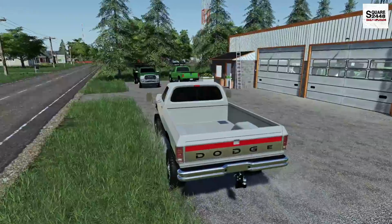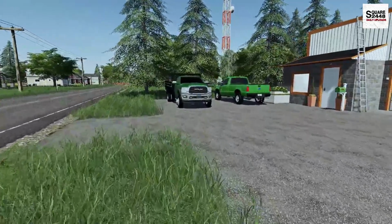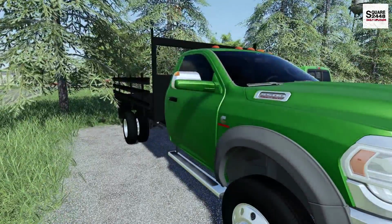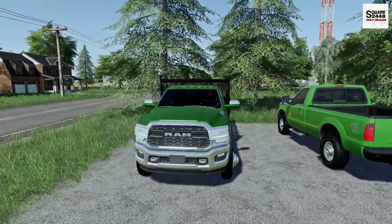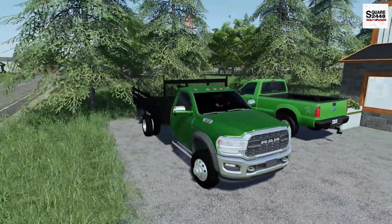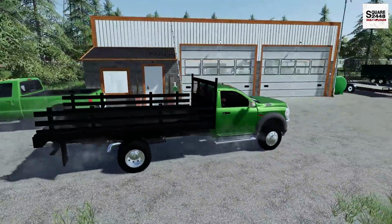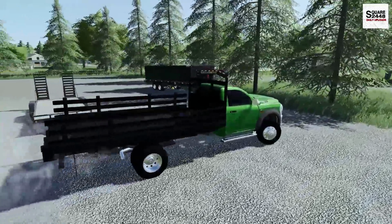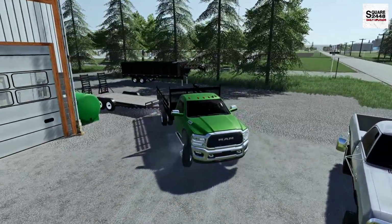So today we will be taking the Ram 5500 flatbed along with a compact wheeled loader. Let's hop on in this Cummins here, the 2020. That's actually pretty cool. We go from a pretty old Cummins to a brand new one, and this flatbed will be completely filling up today here with lots of wood. I'm really excited to be back here with the tree services.